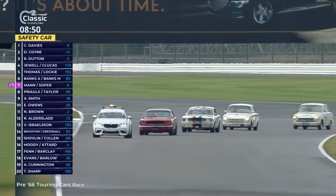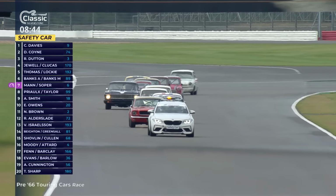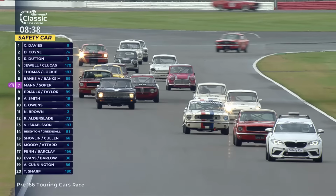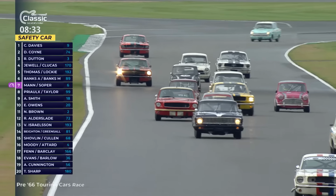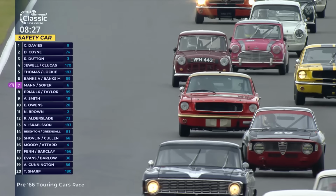Yeah, there's lots to look forward to, but it is great to see Steve Soper in this group and potentially with a chance of challenging to get a podium finish out of all this. We've seen Craig Davis and Dave Coyne battling hard throughout the race. Richard Dutton doing well in the Lotus Cortina. Ben Lucas has been pushing on really well. Callum Lockie in the big black machine. But now Steve Soper is going to be a part of that, and he has been setting the outright pace.